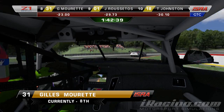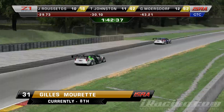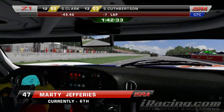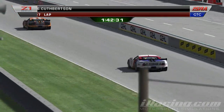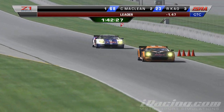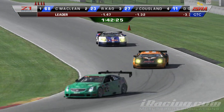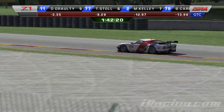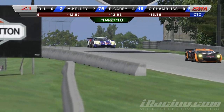So we got Gilles Moret now. He's battling with Ryan Huff coming through Canada Corner. And Gilles turned in a little bit too early right there, and you could see that he didn't get a very good line through, and had to hold up on his exit, or else he would have had a tire in the dirt, and probably would have spun the car in that case.